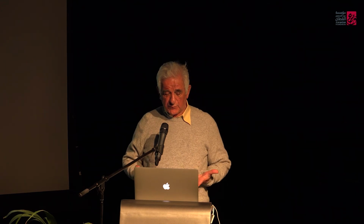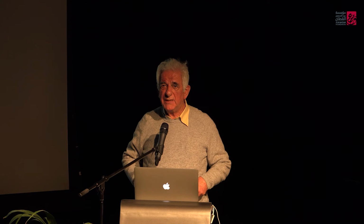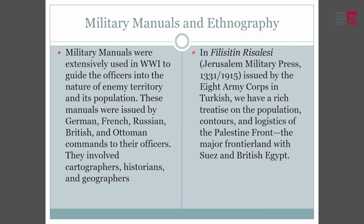Now we come to the First World War and the beginning of the issuing of military manuals. Military manuals were extensively used in the First World War to guide the officers into the nature of enemy territory and its population. These manuals were issued by German, French, Russian, British, and Ottoman commanders to their officers. They involved cartographers, historians, and geographers.